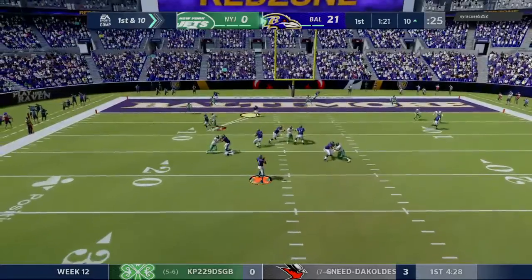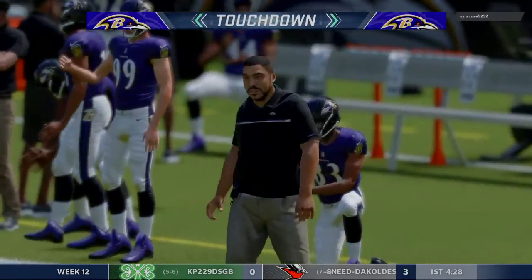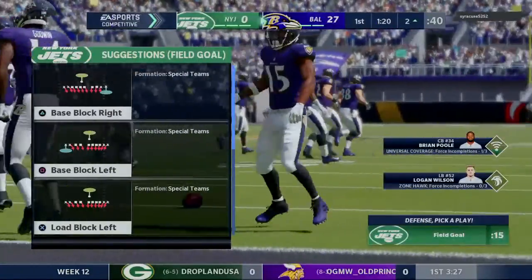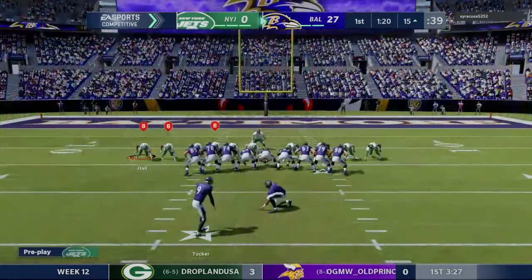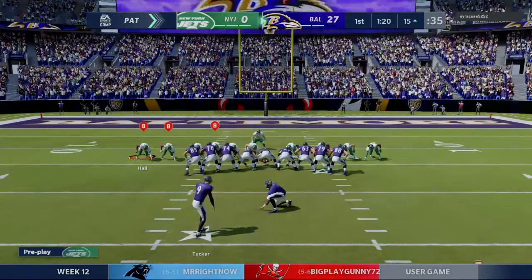To throw again is Jackson. And he is into the end zone for a Baltimore touchdown. Hollywood Marquise Brown with touchdown number 23 here on the year as the Ravens push further out in front.